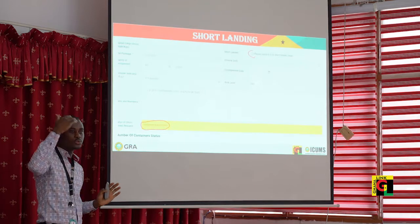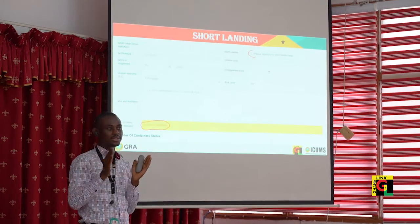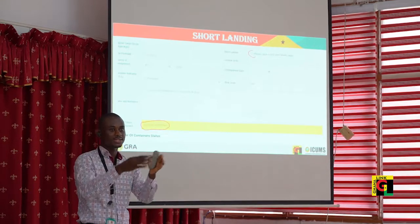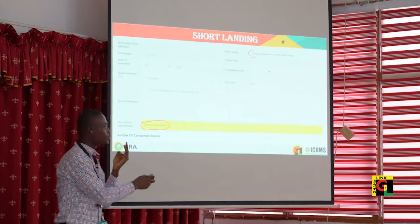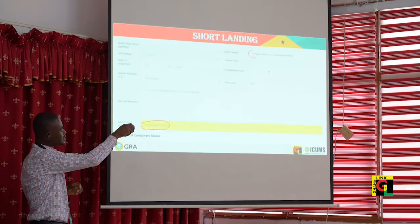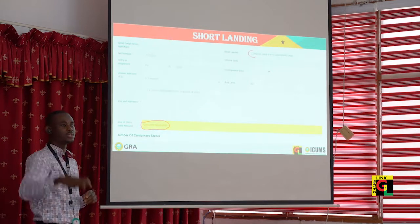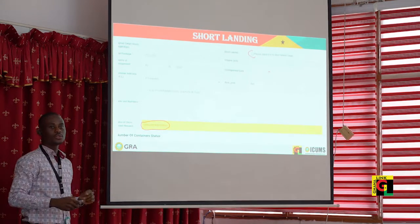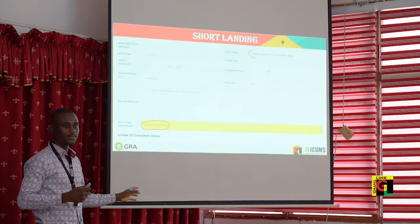Because remember, anytime you do manifest match in the system, it automatically populates what has been submitted in the system. And what has been submitted in the system is what? Three. Because the amendment was done to delete the two. So if you check this box, you have the chance to now indicate the two extra containers on the list. So at this point, you are manually going to add those two containers that short landed.